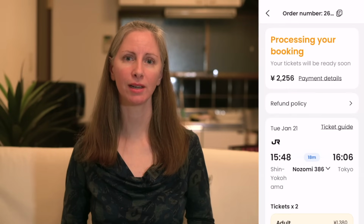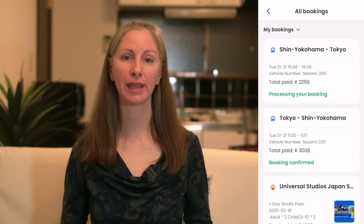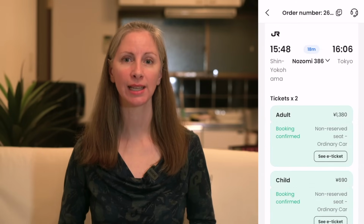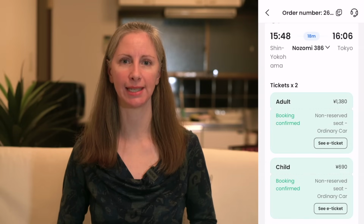Next, choose payment method. I'll choose credit card. It's now processing my booking, which takes a couple minutes. Within the Klook app, under My Bookings, Booking Confirmed. 1 adult and 1 child. Click on See e-ticket to reveal the QR code for each person's ticket.